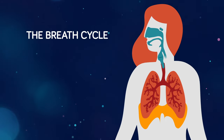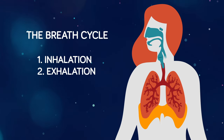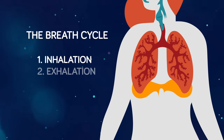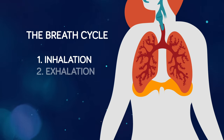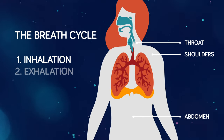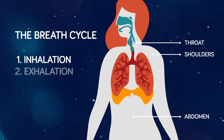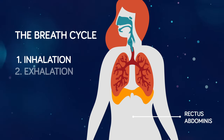So, typically, when we talk about breath management, we break the breath cycle into two phases: inhalation and exhalation. The inhalation phase is activated by the diaphragm as it contracts in a downward motion. When we sing, we aim for the inhalation phase to be unrestricted by tension in the throat, shoulders, and abdomen. As we'll see in the activities soon, learning to release the abdominal wall, anatomically known as the rectus abdominis, you may also know it as a six-pack, or the six-pack you wish you had.